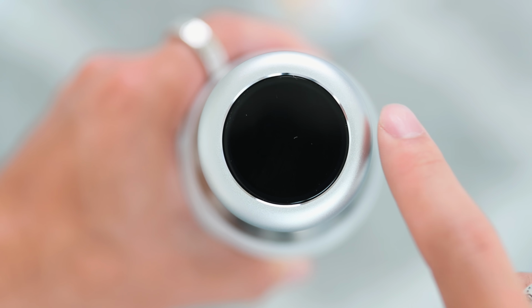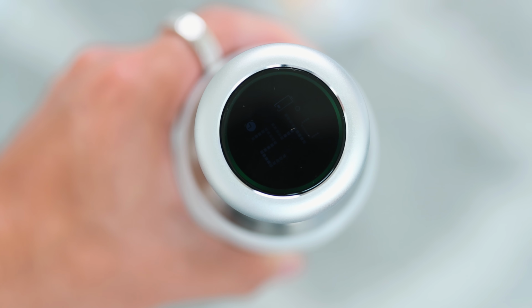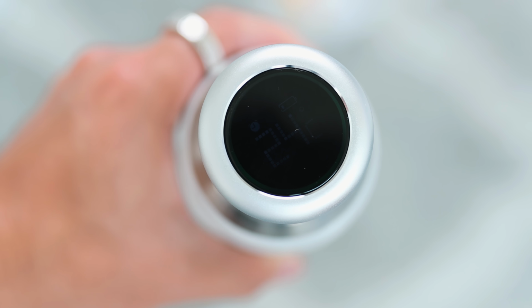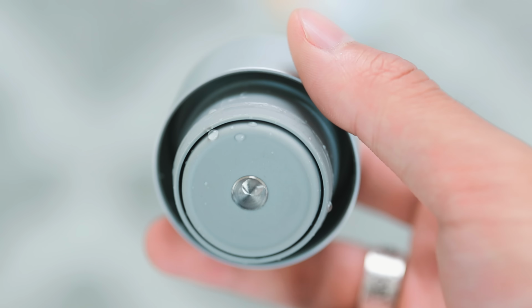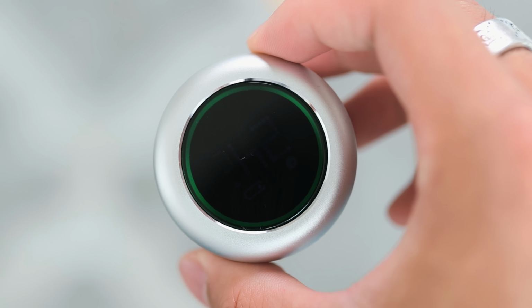Another feature that it also has that I believe is more useful is to double tap the top screen here. It will actually set a 2-hour reminder for you to drink some water when the time is up. It does charge via a proprietary charger, but I think this is overall a cool tech item, especially as someone who is trying to drink water more regularly.